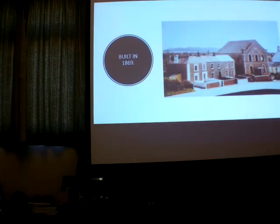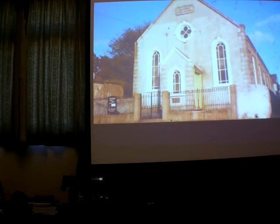Now, this is up opposite the second, well, I call it the secondary school, comprehensive school now. There's a chapel there, look. And that was built in 1869. Demolished, of course, they put some houses there in the 1970s, 1980s. Benton League. 1879, so it's 1886. That one was completed. Benton League Chapel.